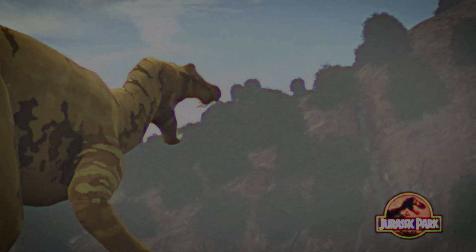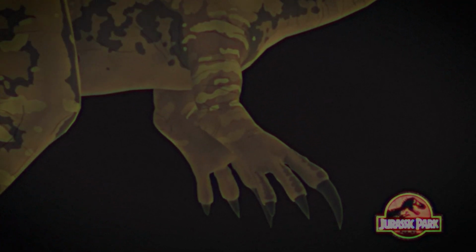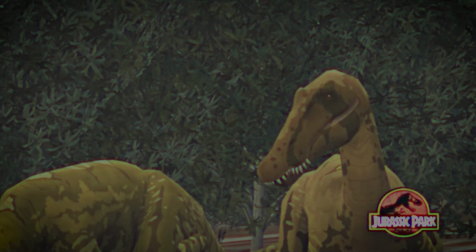One of the most striking features of Baryonyx is its large, curved claws, which are reminiscent of those of a bear or big cat, and are a testament to the power and agility of this impressive dinosaur.